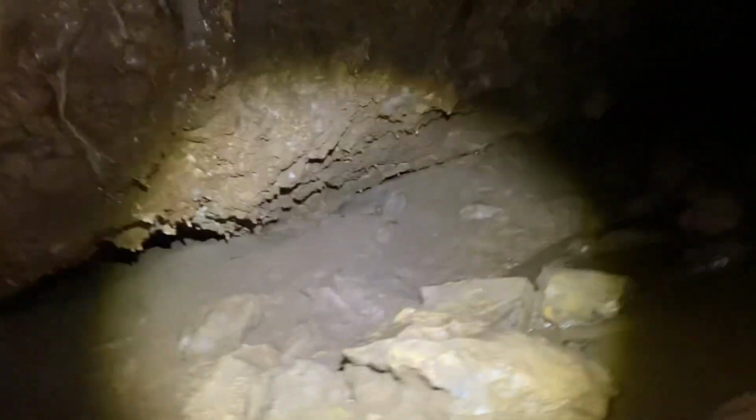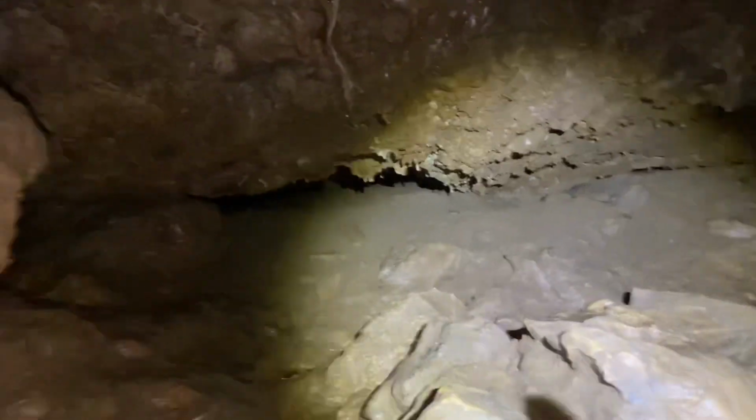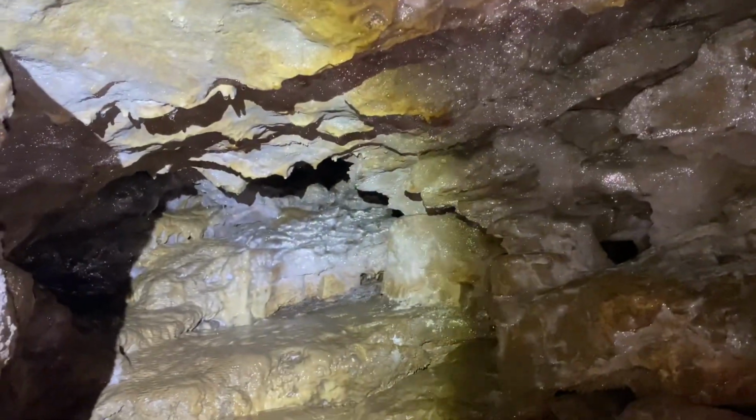It opens up a little bit. See how it's smooth? I mean, it goes back in there. It just keeps going. That's cool. Water droplets everywhere.